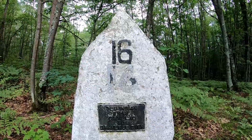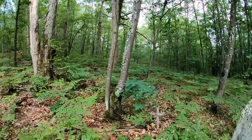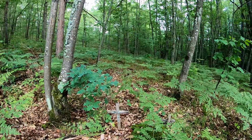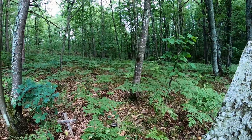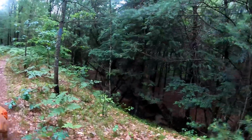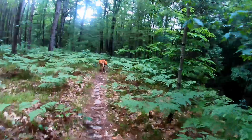Old Indian Trail, Cadillac to Traverse City. It's interesting. And a dog grave. Aw, oh, two. Ozzy and Bandit. There's a nice little creek down here. I think this is Anderson Creek.